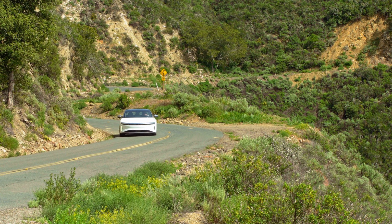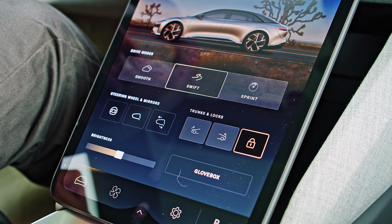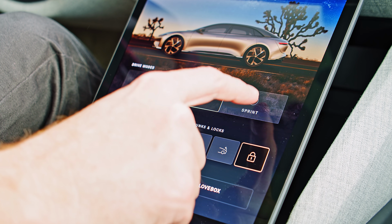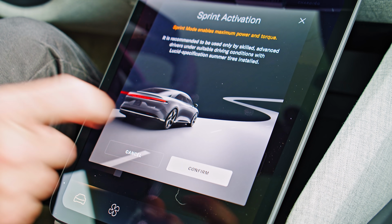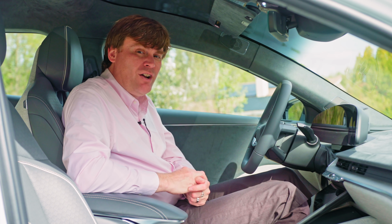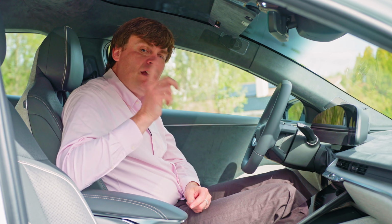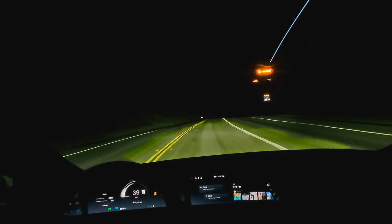It's just nice and smooth, which is exactly what you want to be delivering to customers looking for a luxury vehicle. The vehicle has 3 available drive modes. It has Smooth, Swift, and Sprint. Now in Smooth and Swift, you have up to 804 horsepower. If you want all of that 1,111 horsepower though, you're gonna have to put it into Sprint and then use the launch mode.